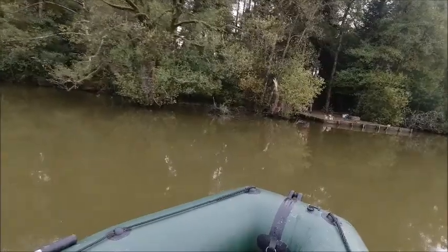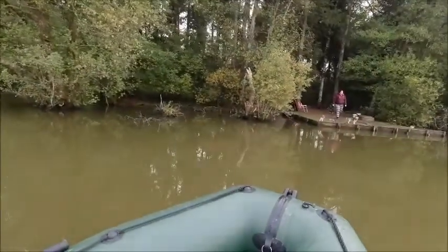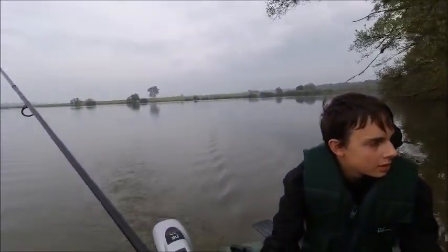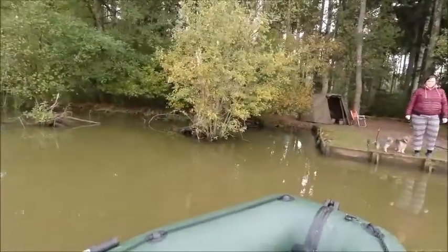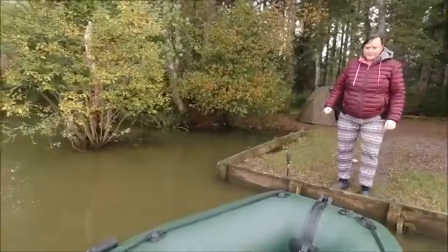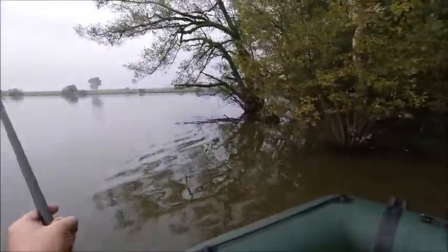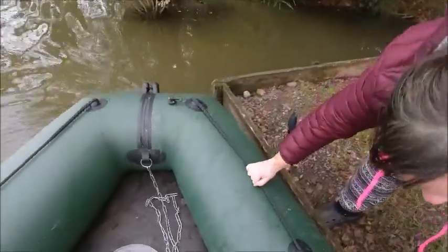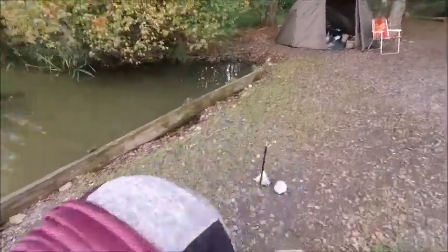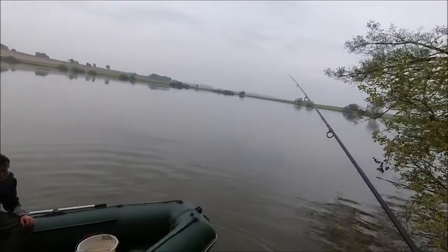And here we are arriving at the bank. The line lies in a straight line now. And the only thing I need to do is to get out of the boat and close the bail arm, tighten the line a little bit, and put it on the rod rest. My wife Svetlana is assisting us. That's always of advantage if somebody holds the boat.